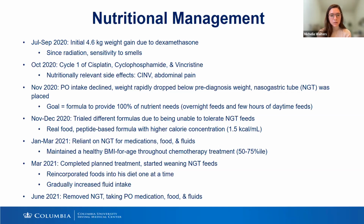And one other thing I'll mention is this patient did have a quite prolonged hospital stay related to COVID right after his planned treatment ended. So that sort of delayed things. Typically, it wouldn't take this long to remove the tube. But finally, in June, we were able to remove his nasogastric tube, and he was taking all of his medications, food, and fluids by mouth.